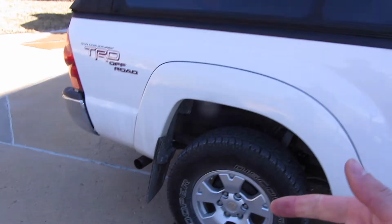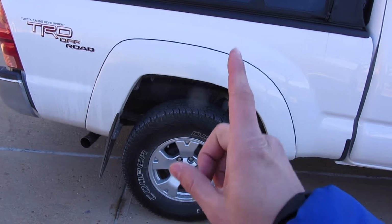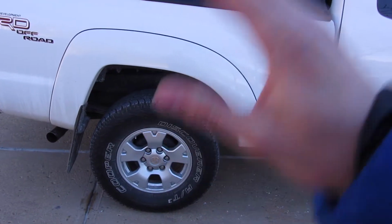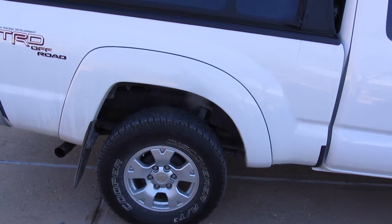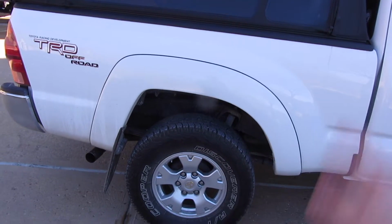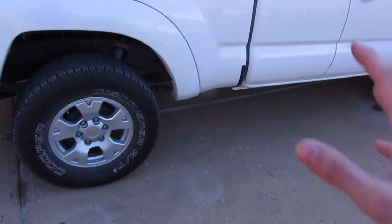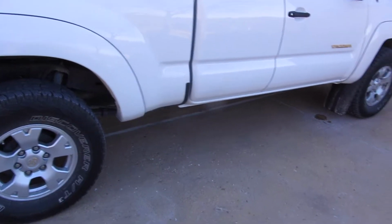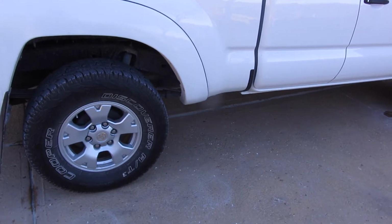Now, I'm taking this truck to Utah, so I will have it aligned before I go on the trip, and then I'm going to do all the dirt roads, 60, 70 miles of dirt roads, and then I'm going to have it aligned after the trip, because I'm going to put about 4,000 miles on it, but it's not going to be all highway. If it's all highway, I say do it every 15 to 20,000 miles.